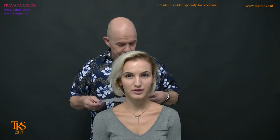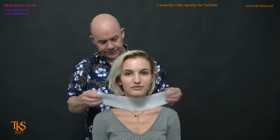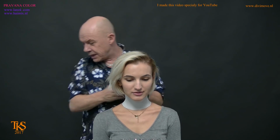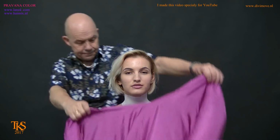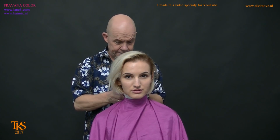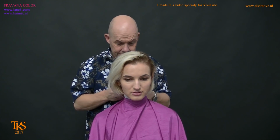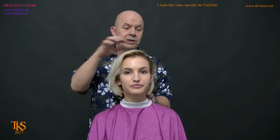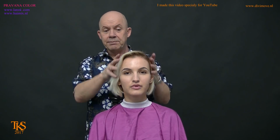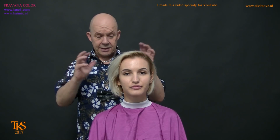As always, I start with protection, like I always do. Put on neck paper and of course cape. I'm going to lighten the color a little bit up, especially the roots. Wash the bleach into the hair, so the total hair brings a little bit more power. And then I'm going to bring in a nice pink color of Parfum.